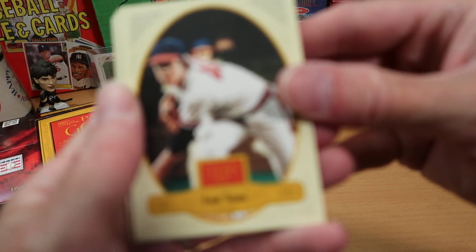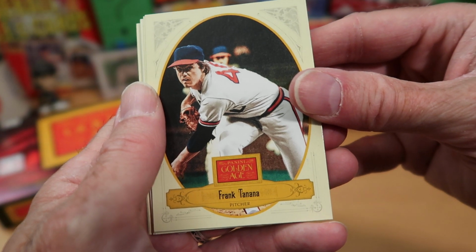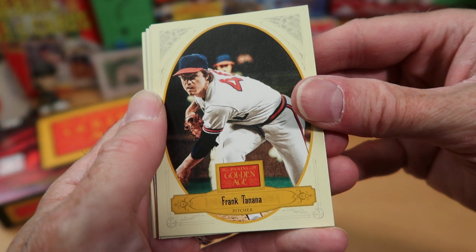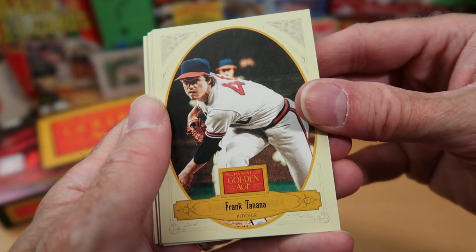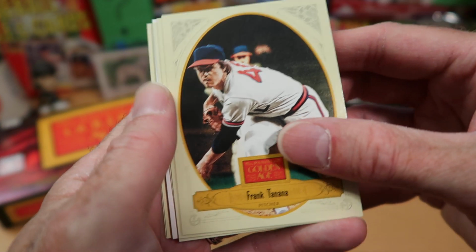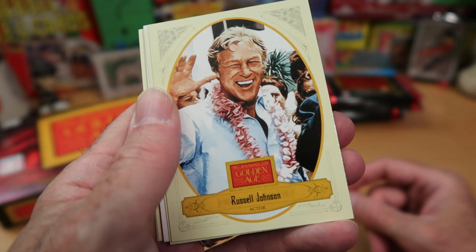There's Frank Tanana. We pulled a Frank Tanana card just yesterday, during my pack battle with Average Joe, from 1993. I didn't know he was still in the league then. Here he is during his Angels days, which were his best years as a pitcher, really good pitcher for them in the 70s.